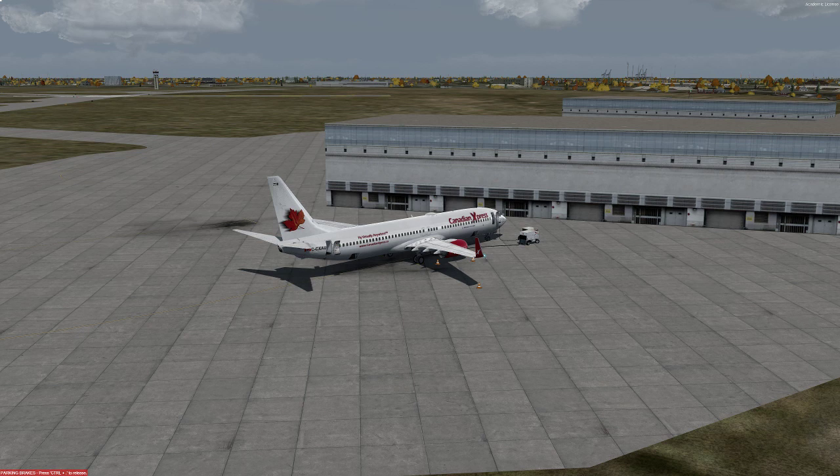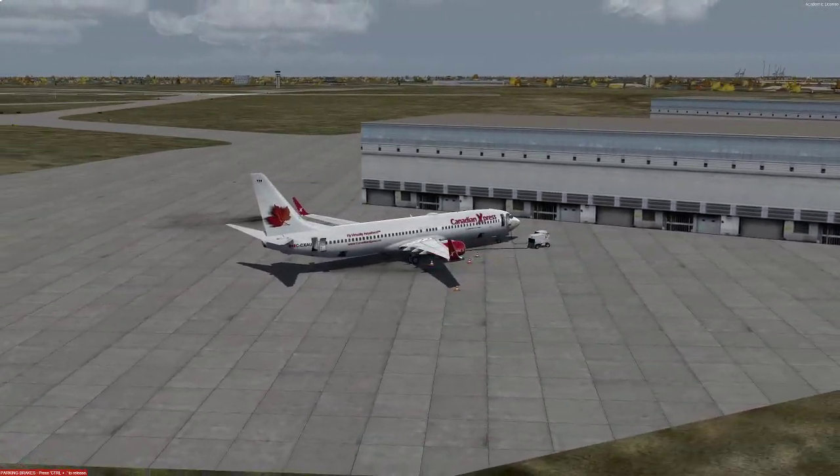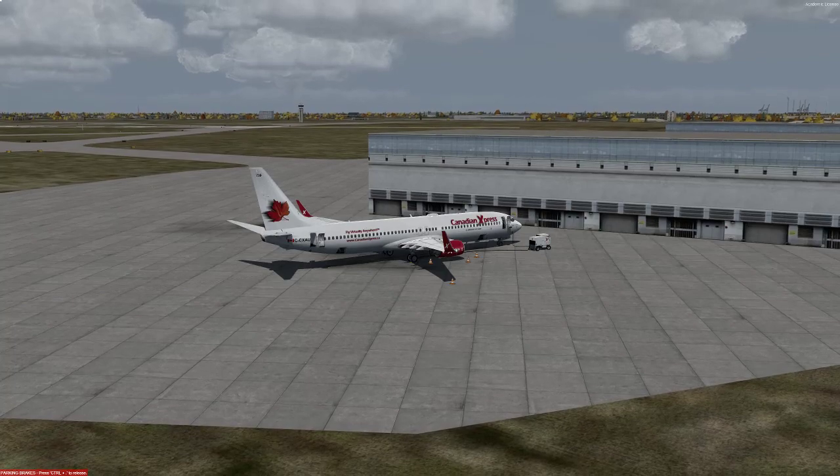Current weather in Charleston, winds are 218 at 7 knots. That's magnetic. Visibility is 10 statute miles. There's a few clouds at 4,400 feet. Scattered 12,000. Scattered 20,000. Temperature 23. Dew point 22. The altimeter is 2997. We're currently set up at gate Bravo 5, and we're going to start getting set up for our flight.